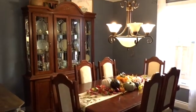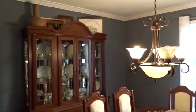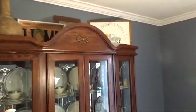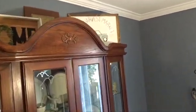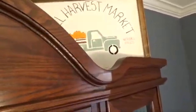Moving on to my dining room, I find my dining room is very traditional, which maybe one day I will change. But I kept it very simple. I have actually not decorated my hot coffee station or fall coffee station yet, which is coming at the end of the week.